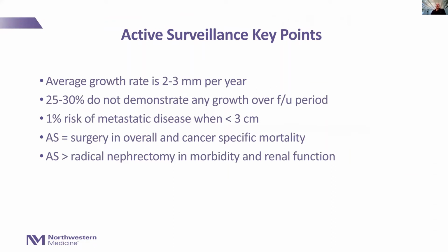So a couple of active surveillance key points: the average growth rate is 2 to 3 millimeters per year. 25 to 30% don't demonstrate any growth over the follow-up period. Only a 1% risk of metastatic disease when the tumor is less than 3 centimeters. So that's a common question that you'll get and something that you'll want to explain to the patient. The risk is not zero, but it's very low. And so active surveillance is equal to surgery in terms of overall and cancer-specific mortality rates when you adjust for other comorbidities. And the active surveillance group is superior to radical nephrectomy in terms of morbidity and overall renal function.